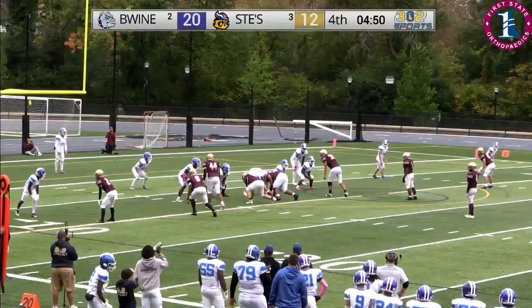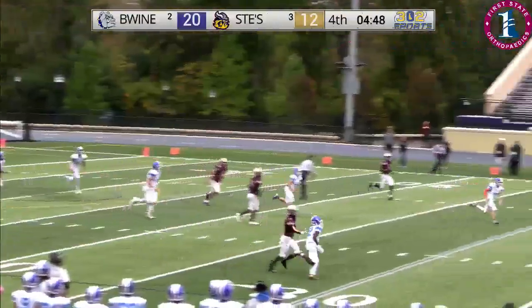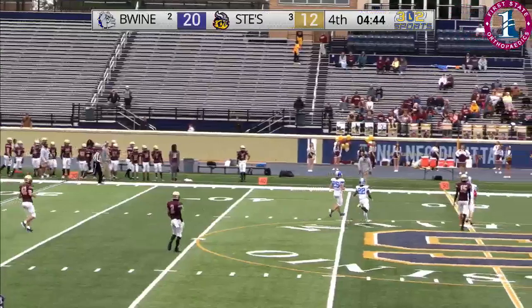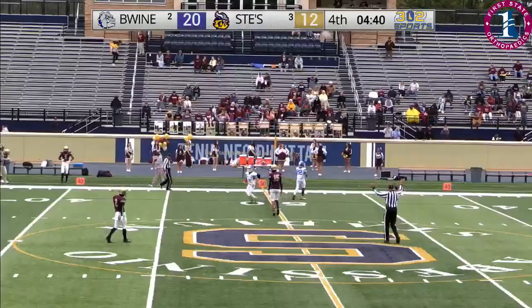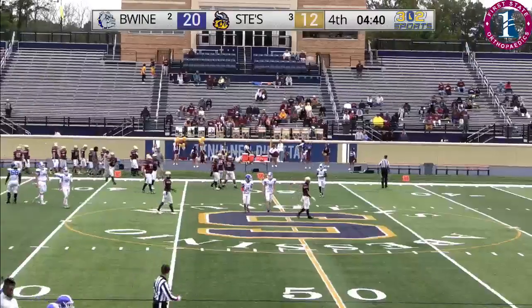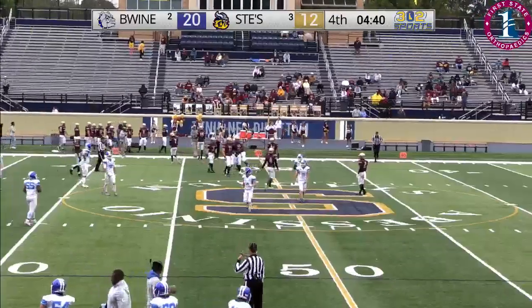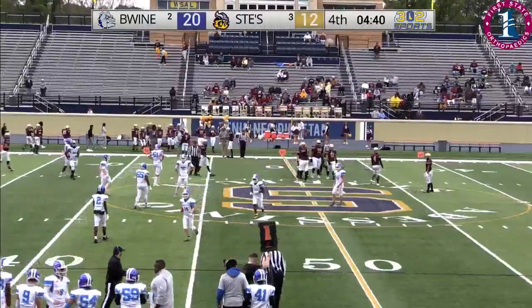Do we see some pressure here from the Vikings on the punt? Not too much, and Cleghorn gets off a good one. That's a great punt. Cleghorn takes a bounce, and that's going to get all the way into, I believe, close to St. E's territory, maybe just at the Brandywine 47-yard line. So Cleghorn does his best to give the Bulldogs some breathing room, and now it's going to be the Viking offense taking over with great field position here at the Brandywine 47, down by 8.